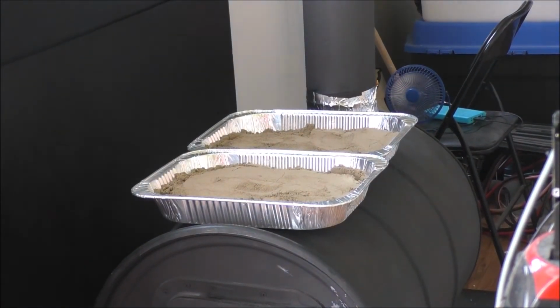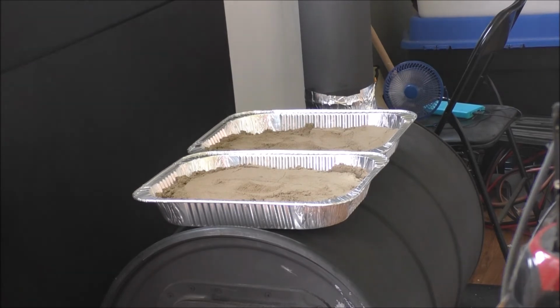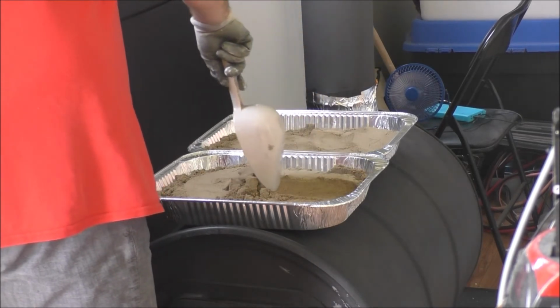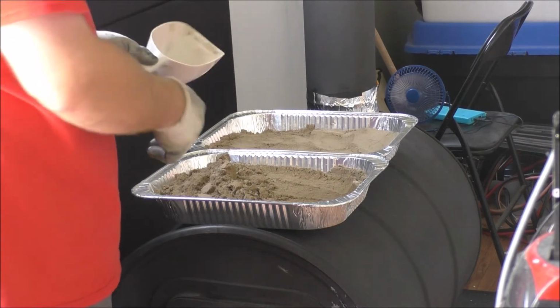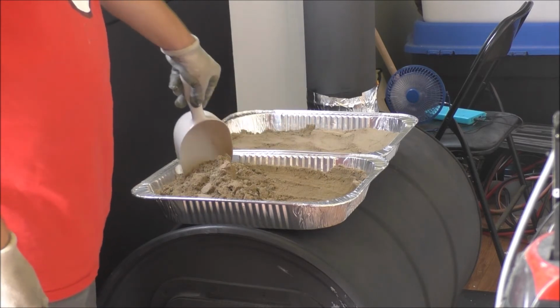And basically I've taken my little scooper, and these trays are aluminum trays full of sand. The reason I'm doing this, guys, is I gotta cook the moisture out of this sand before it gets placed in the battery box. You guys can see the difference in the color there.